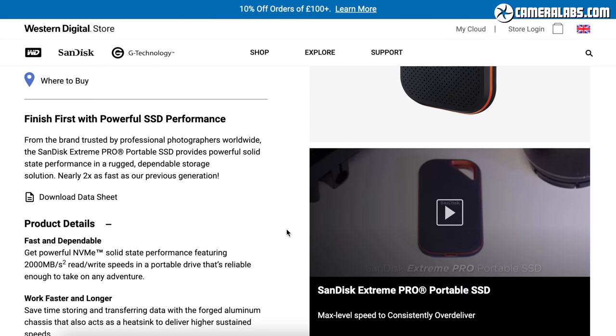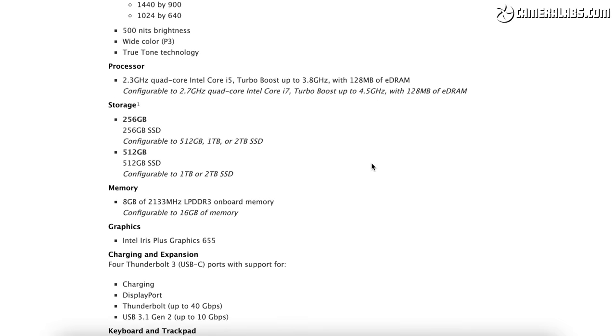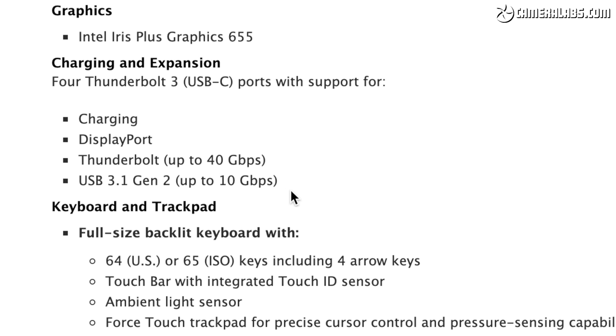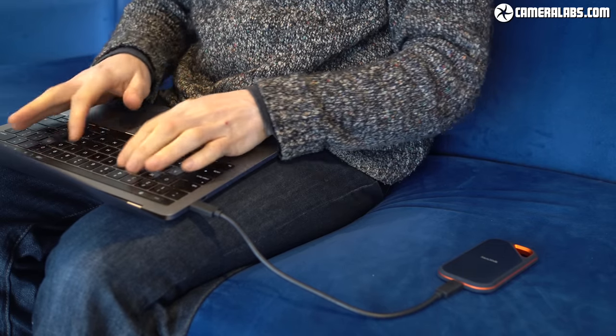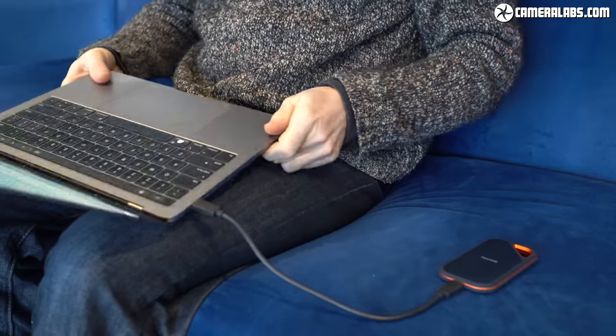Okay, now for performance, with the latest Extreme Pro version 2 employing an NVMe SSD with claimed read and write speeds up to 2000 megabytes per second. I tested it on my fastest computer, a 2018 MacBook Pro, which has USB 3.1 Gen 2 ports rated up to 10 gigabits per second, which works out at 1250 megabytes per second. Now, given that this is a theoretical bandwidth, and in practice, you're more likely to be closer to achieving 1000 megabytes per second, it still represents a significant bottleneck for the Pro version 2 drive, allowing only roughly half its maximum data rate to pass.